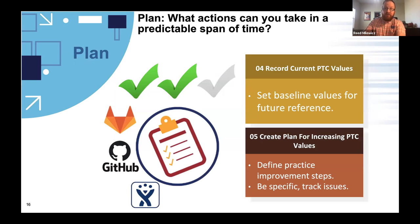And then the third phase is planning, or as we like to say, securing a commitment to action. Where is the team at right now with their goal? What concrete steps could they take in a set amount of time, a reasonable amount of time, to reach that goal? What could they realistically commit to doing? And here, that's where we want to see specifics.